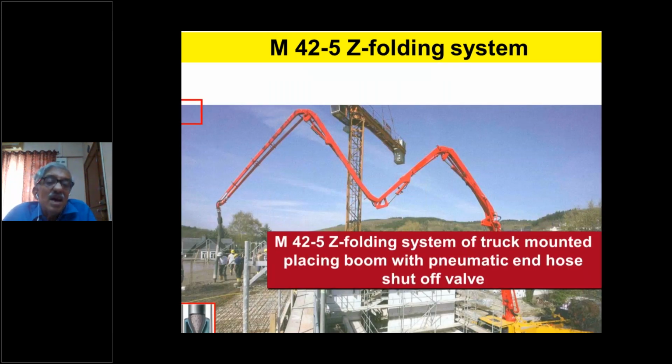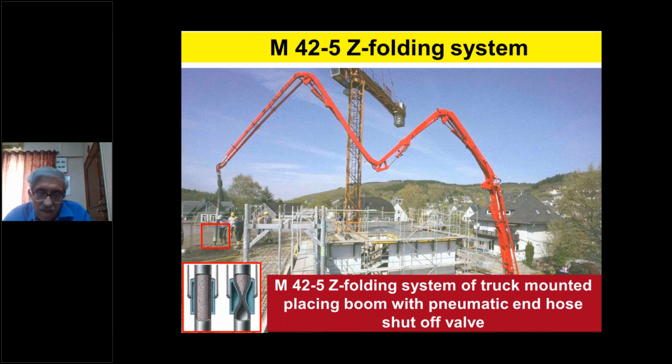One very good innovation took place in the meantime. We used to always observe that when we do the concreting with a placer boom and change the position of the placer boom, some concrete would fall down either on the reinforcement or on the human beings below, and it was a bit of a nuisance. So the Germans developed a folding system on the truck mounted placer boom, which can be used even on a tower mounted placer boom, which squeezes the outlet pipe when you are shifting the placer boom. Otherwise, the valve opens up and allows the concrete to flow when you are actually doing concrete work.